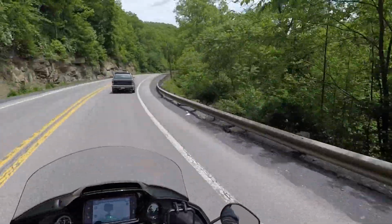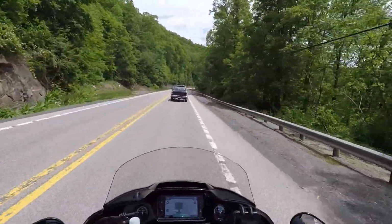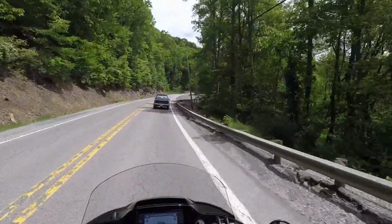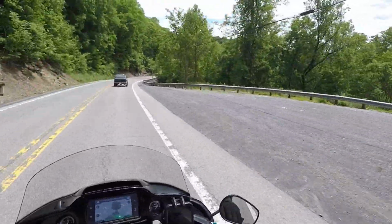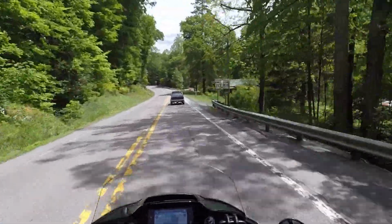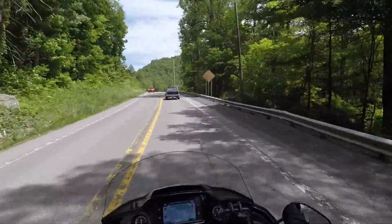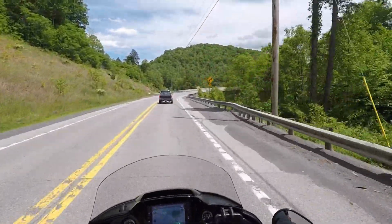There was an awesome pull off. I missed it too late, but I think there's another one up here. There are some pull offs and overlooks and things like that. They're worth stopping, not that one because it's all treed up. I mean, they're signed. Some of them say 1,000 feet ahead is a pull off. They're worth pulling off, taking a couple pictures, just checking out what West Virginia has to offer.